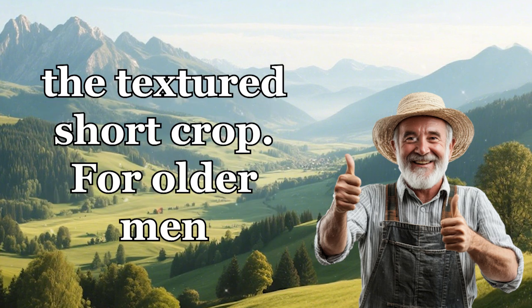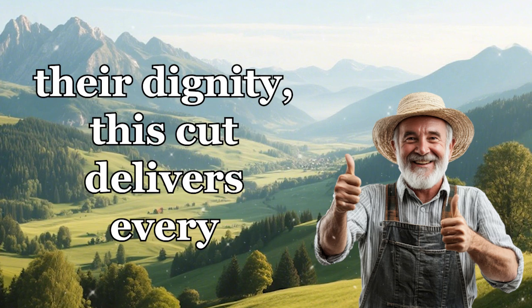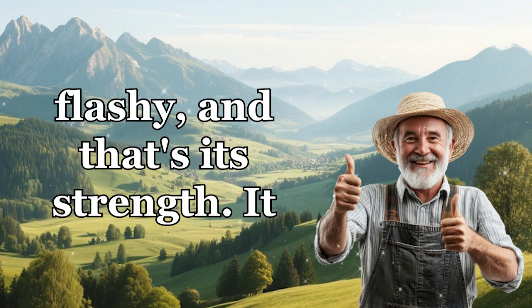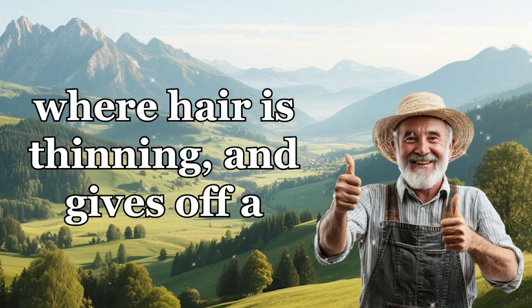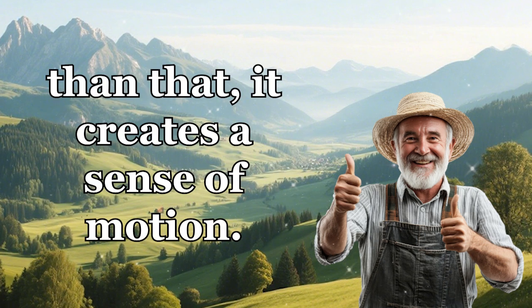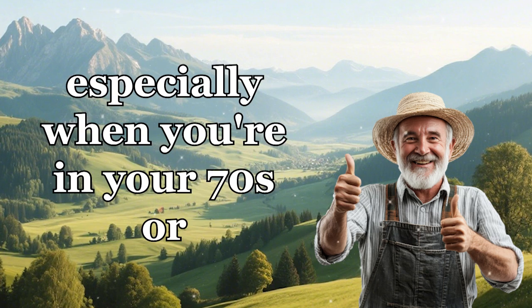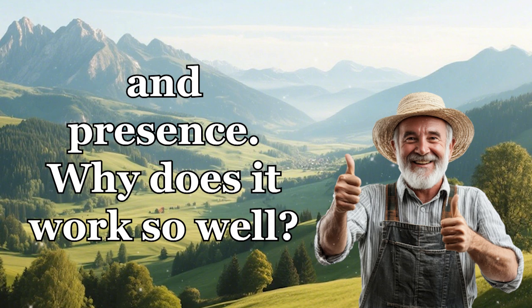Number 6, the textured short crop. For older men looking to shed years without shedding their dignity, this cut delivers every single time. A textured short crop isn't flashy, and that's its strength. It frames the face cleanly, adds density where hair is thinning, and gives off a look of effortless neatness. But more than that, it creates a sense of motion. And movement in your hairstyle, especially when you're in your 70s or beyond, communicates energy, alertness, and presence.